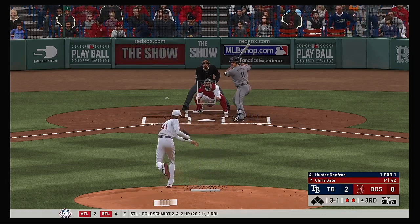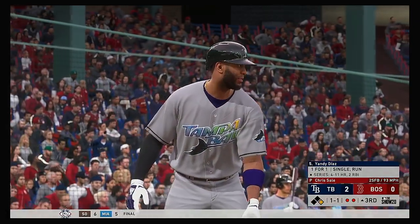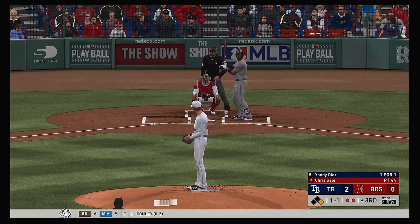Ready on 3-1. Here it comes. And that one misses. It's ball 4. So a 2-out walk gives the Rays some hope here in the inning. Now batting, the third baseman, and that'll bring in Yandy Diaz.